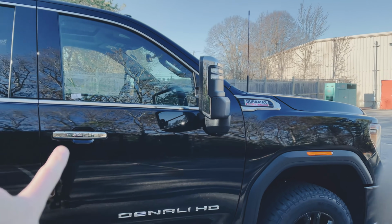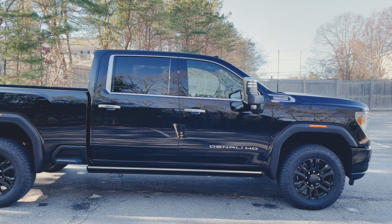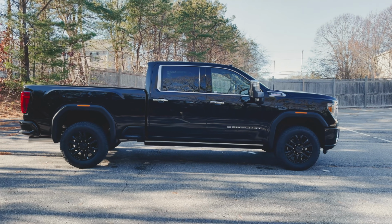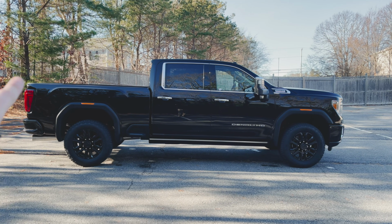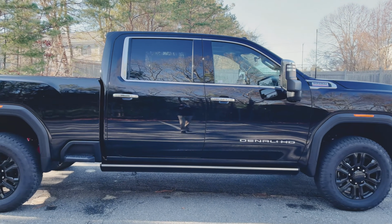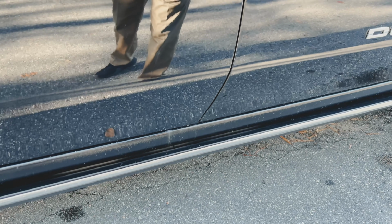You've also got chrome door handles. You've got your Denali HD badge, chrome down low. We've got power running boards, and this, of course, is a crew cab. So I'm going to walk all the way back and give you a nice side profile of this thing. I gotta love that Ebony Twilight Metallic paint job. Hopefully, you might be able to see it when we get in the back where the sun hits it. You can actually see the metallic flake in the paint. And if you give me 1 second, I'll open up this door so you can see your power running boards and how those deploy.